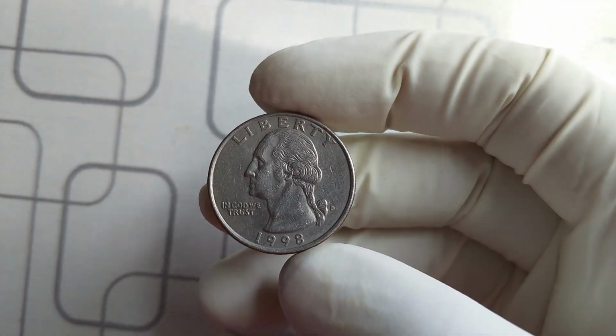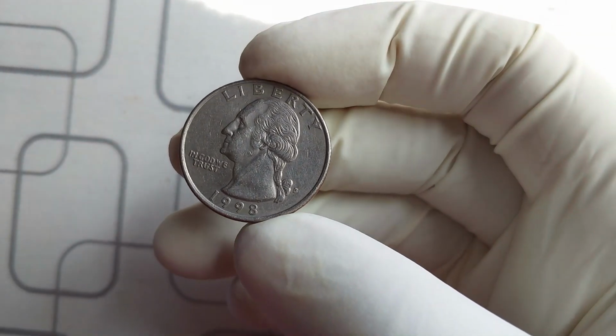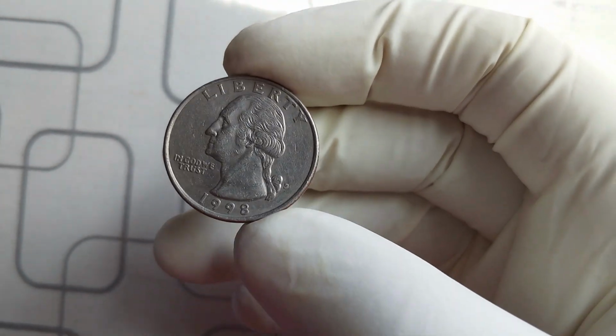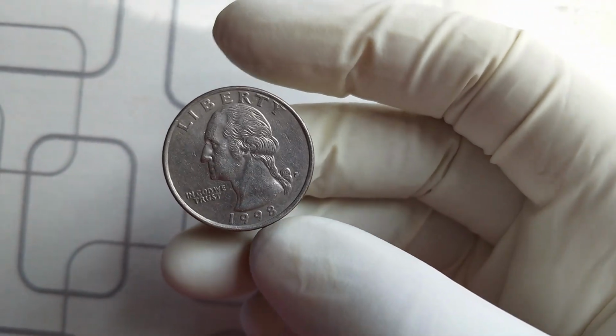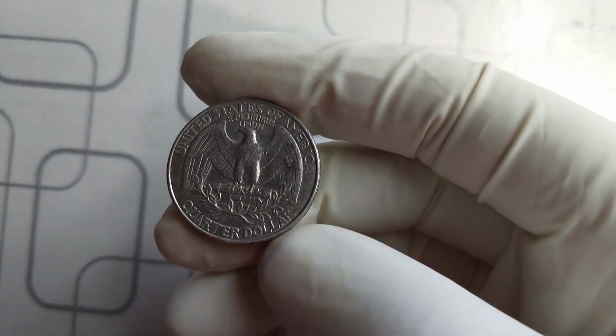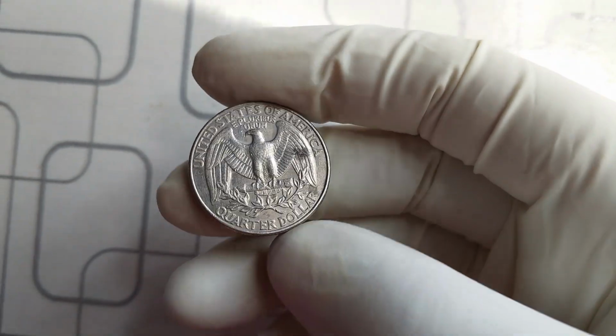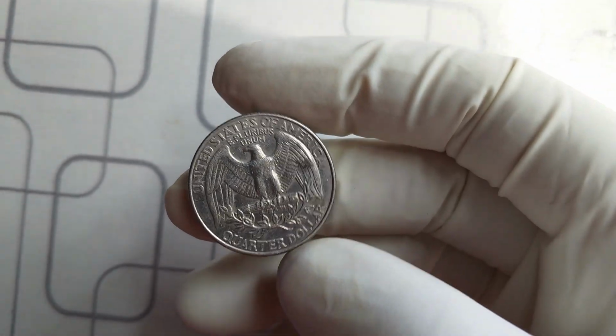$4,070,000. So, the next time you get change back at the store, don't ignore your quarters. Take a close look, because you might just be holding a piece of history worth more than your house, your car, or even your entire savings account. Coin collecting is proof that treasures are still out there waiting to be found, and maybe, just maybe, the next millionaire-making coin could end up in your hands.